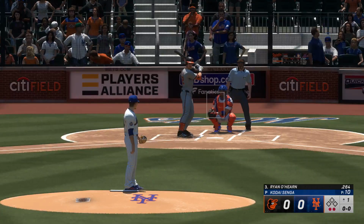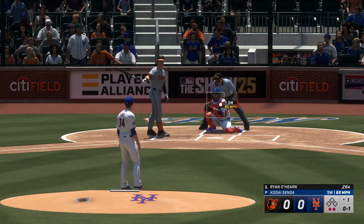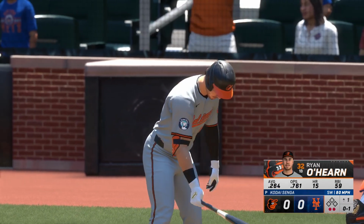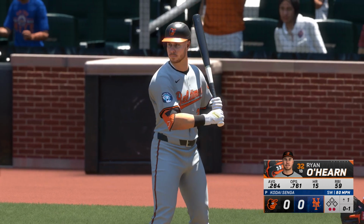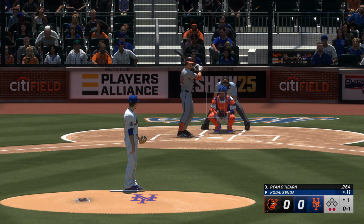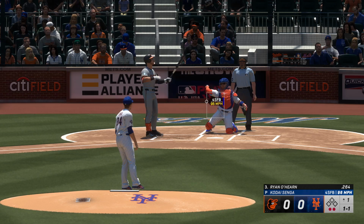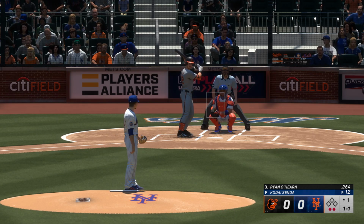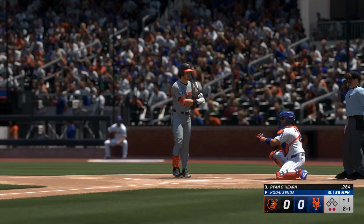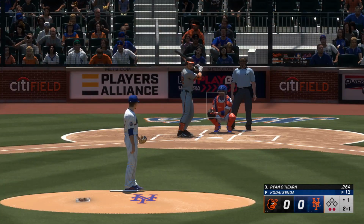Ryan O'Hearn comes up to hit. That one finds the zone. That's strike one. And there's a ball. Two outs, bases empty. That's down and in. A slider missed. That's a really good take right there. Slider down and in. Very difficult to get on the same plane and do anything with.